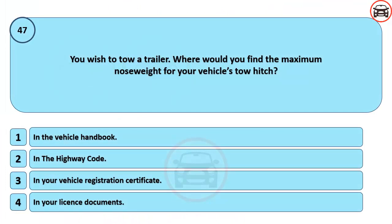You wish to tow a trailer. Where would you find the maximum nose weight for your vehicle's tow hitch? 1. In the vehicle handbook. 2. In the Highway Code. 3. In your vehicle registration certificate. 4. In your license documents.